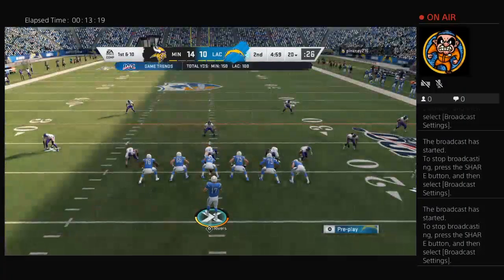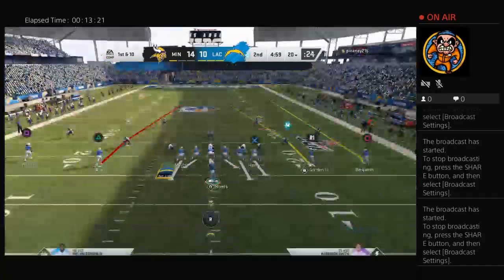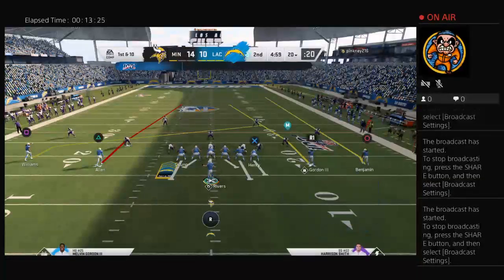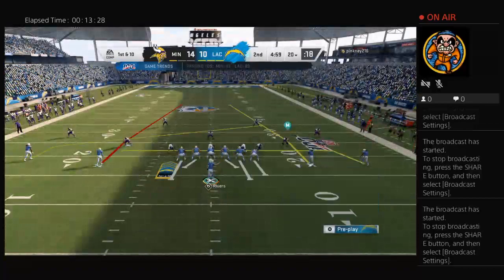Here's the Los Angeles offense as they get set to take possession. We have witnessed touchdowns on back-to-back drives. We'll see if the offense can continue this uptick here.